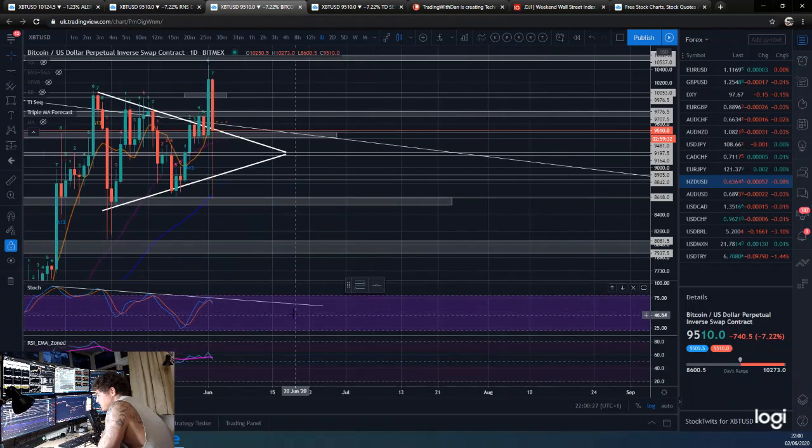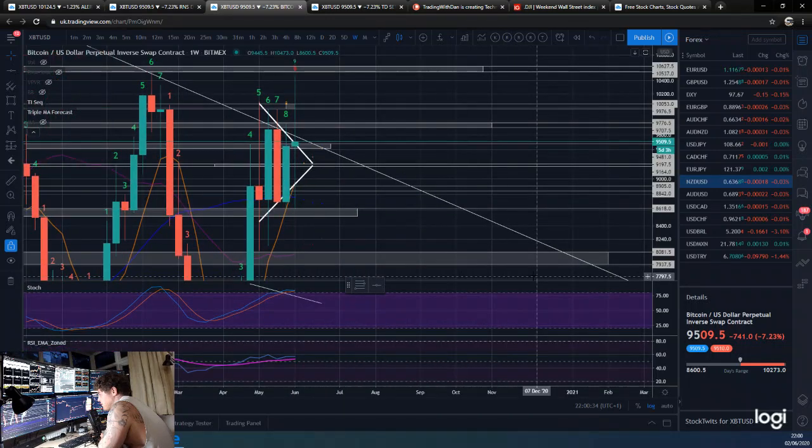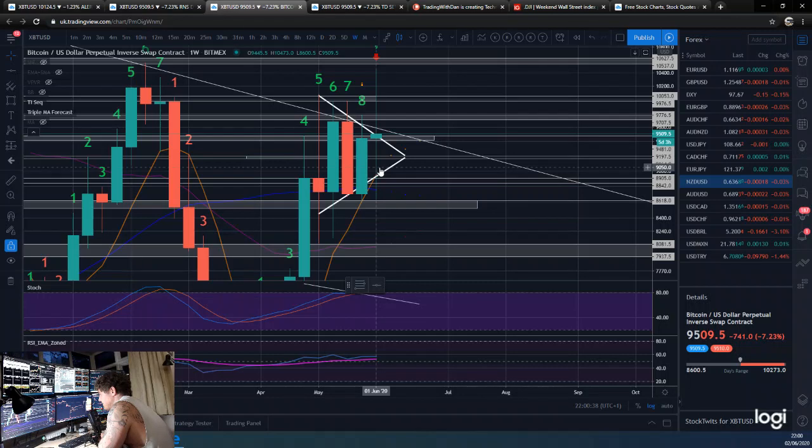Obviously having such a move down, some of the oscillators are going to look not the greatest for us. But either way, weekly wise, this is a mass at the moment. Obviously very early in the week. We've got 5 days to go. How many days have we got in a week? 7. So we've got most of the week. So this is very early days. If this ends up being a solid green candle with a long wick, then it'll be above 10,000 for a start. So it'll look really good.